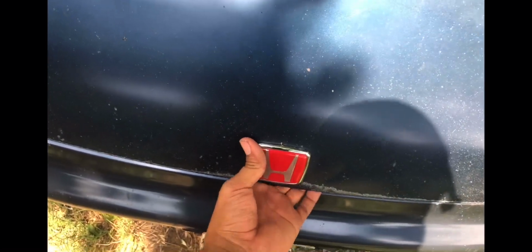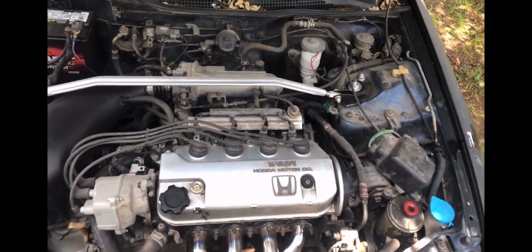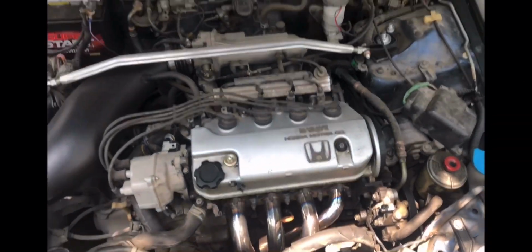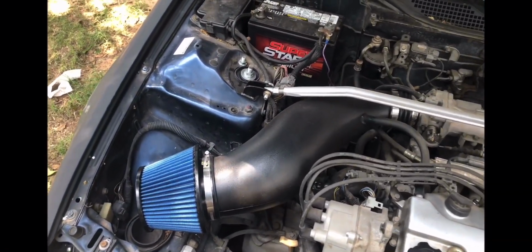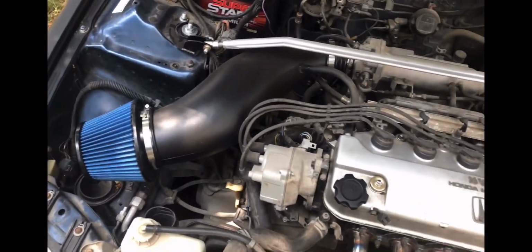Get it open here. There it is. And there it is, leaking water too out of these little rubber things on the hood. But there it is, the D15, D15B. I have a strut tower brace, one in the front, one in the back, obviously. Have that whale P, you know what I'm talking about. And then just some random air filter that I got. Have headers.